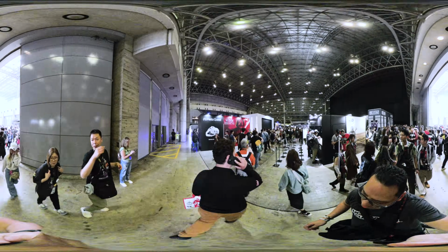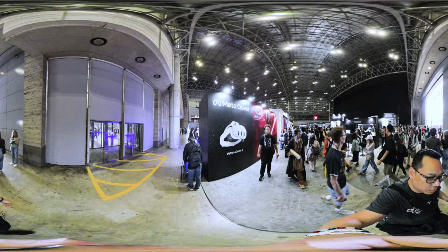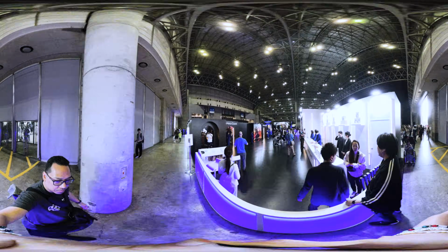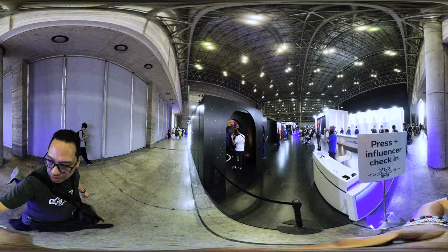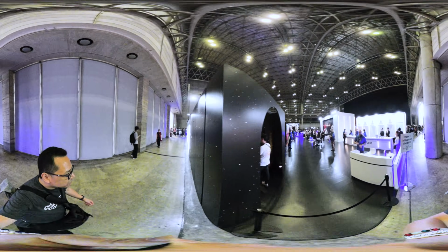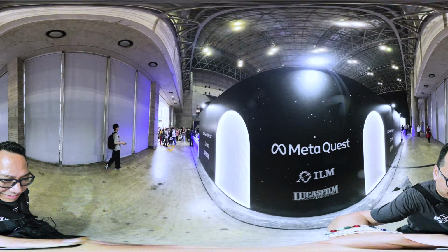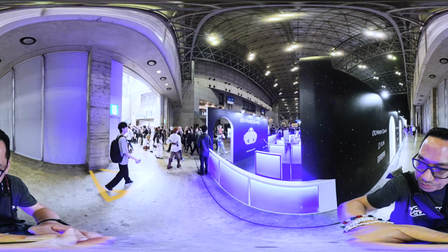So here's the MetaQuest booth. You can try out the Oculus, the VR games. Along with the wait time, press and influencer checking. It's like, how do we get one of those? Oh, it's nice and breezy over here.